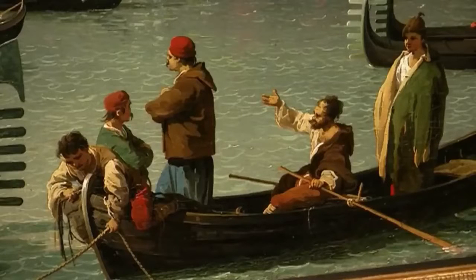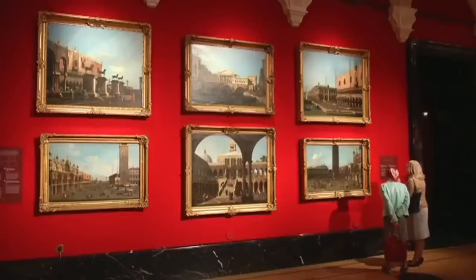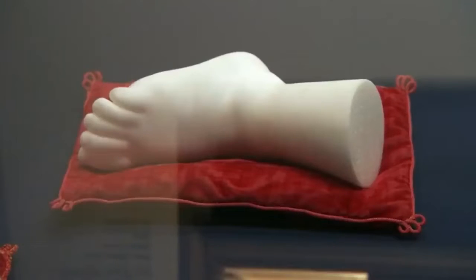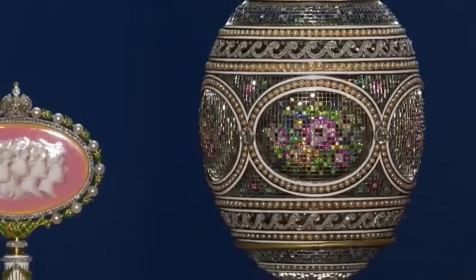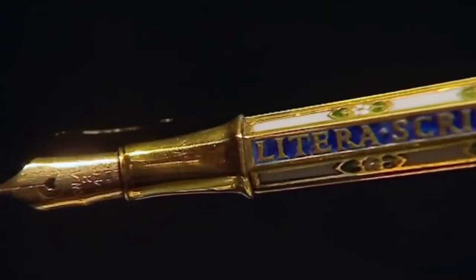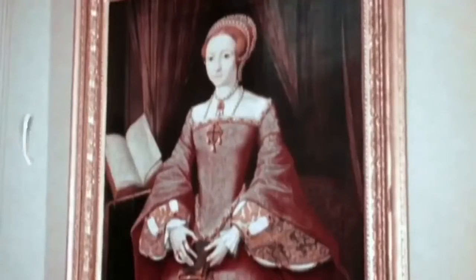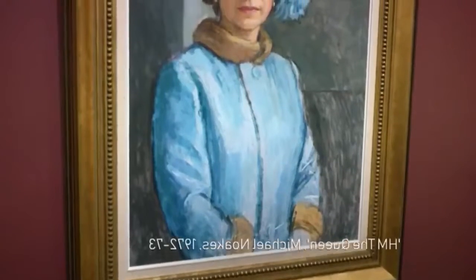The Royal Collection is one of the largest and most important collections of art in the world. Drawings, paintings, sculptures form part of this collection, and they are spread around 13 different residences, including Buckingham Palace and Holyrood House at Edinburgh. With some 7,000 paintings, a vast number are royal portraits. And one face appears time and time again.